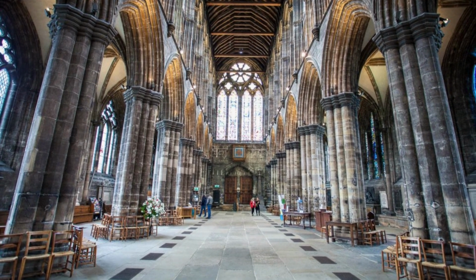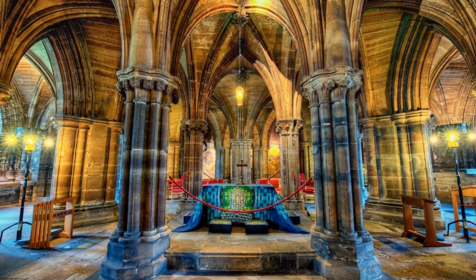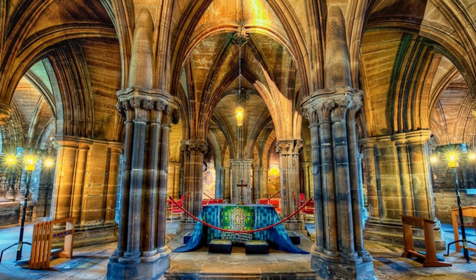Beneath the cathedral is a crypt with the tomb of St Mungo, the patron saint of the city. It is not only a religious but also a cultural and historical center of Glasgow.